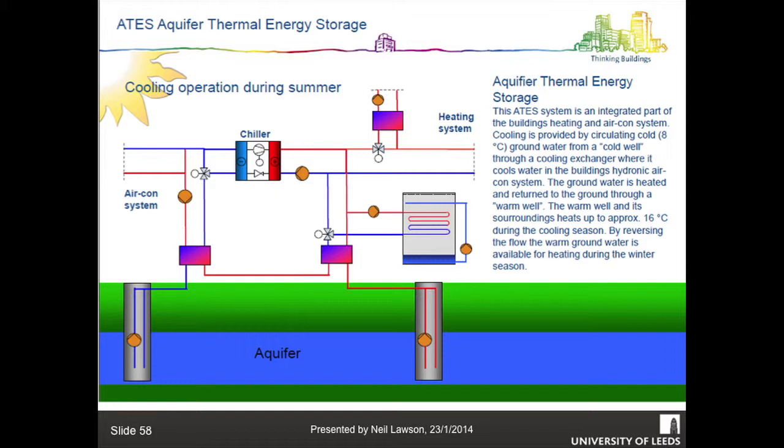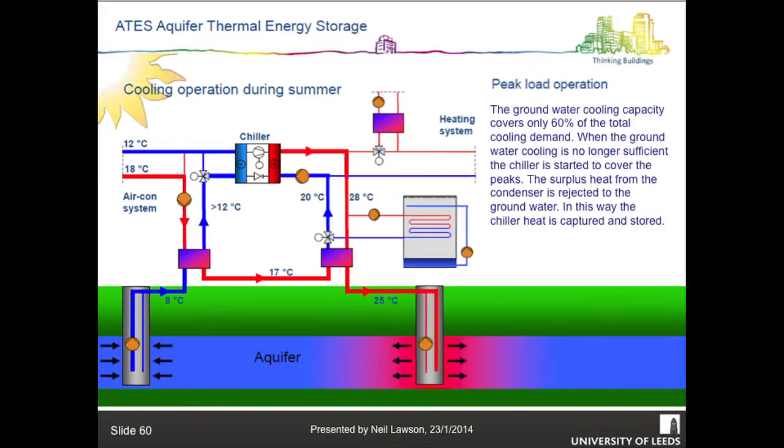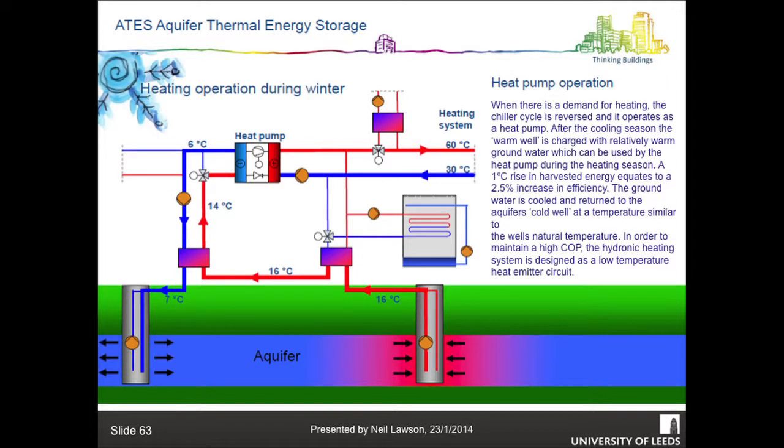So in this case, we've got heating, we've got cooling, emitting into a heating system, into an aquifer. So we are absorbing from the cold area, and we're dissipating heat in the other. So during the cooling cycle, we're dissipating heat in the aquifer and heating it up, as a conventional chiller would. Now in the heating cycle, we absorb that heat that we've just rejected, and we're now putting cold back into the ground.